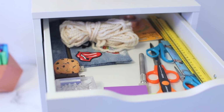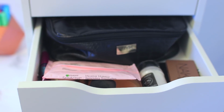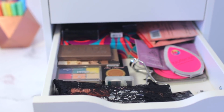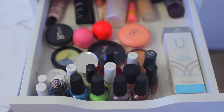So the first drawer is just like stationery, scissors, pencils, that kind of stuff. In the second drawer I have a bunch of my makeup that I use for more of an everyday basis, and in the third one is more of makeup that I don't really use that often, but I just have that I sometimes like to play around with or that have retired. And then in the next drawer I have more makeup, and then I have all of my nail polishes at the front.